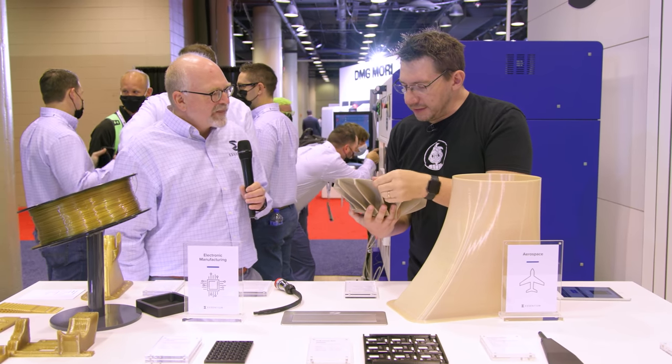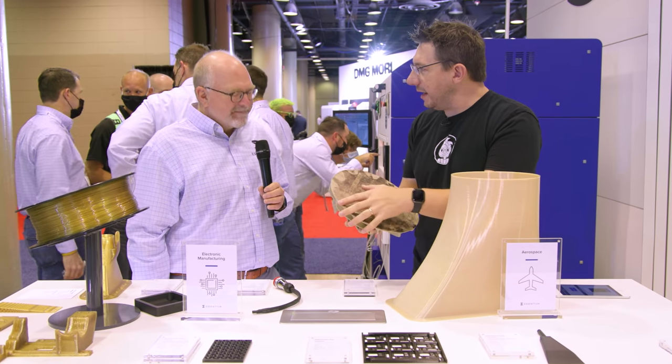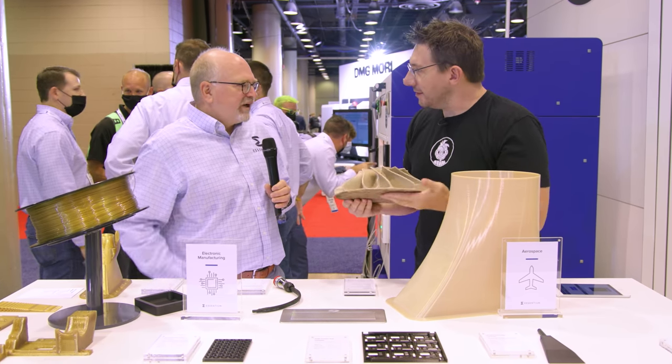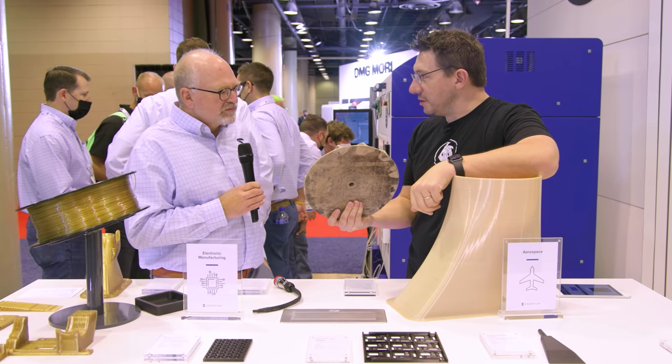Well, I'm looking at this, and it's perfectly flat. I don't see any lift. That's perfect. That's the kind of technology we're bringing. So then, obviously, this is your machine. Can you tell me a little bit about it?